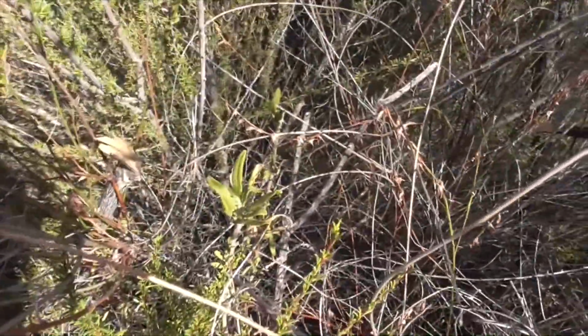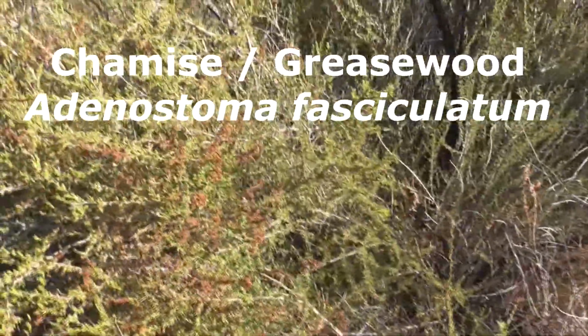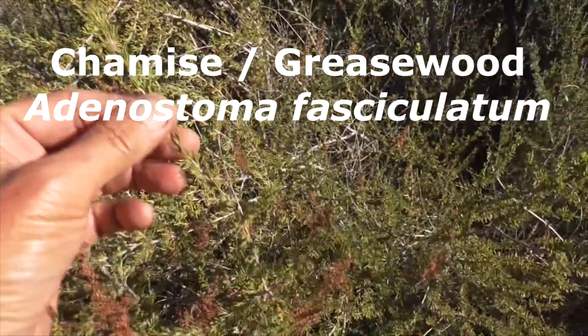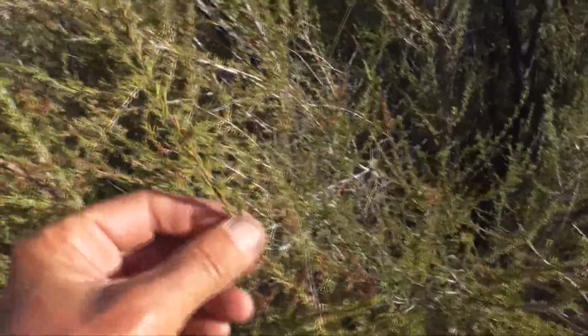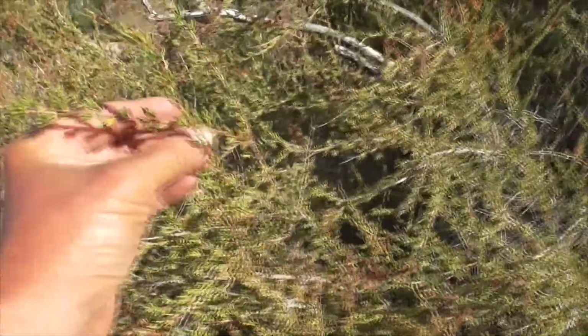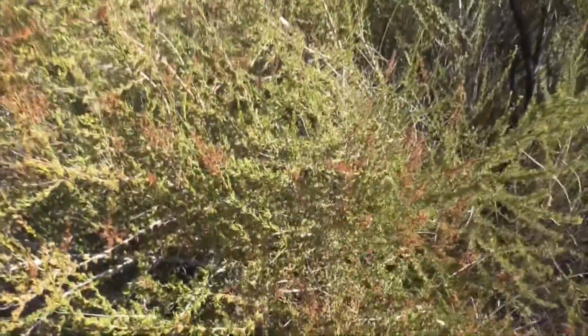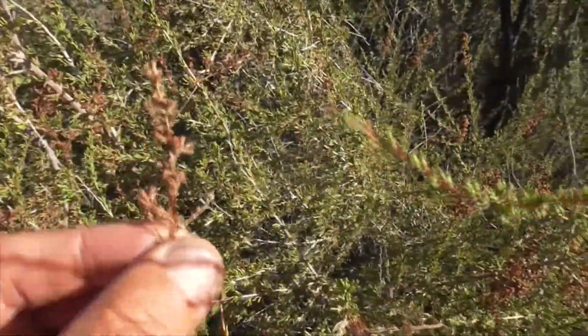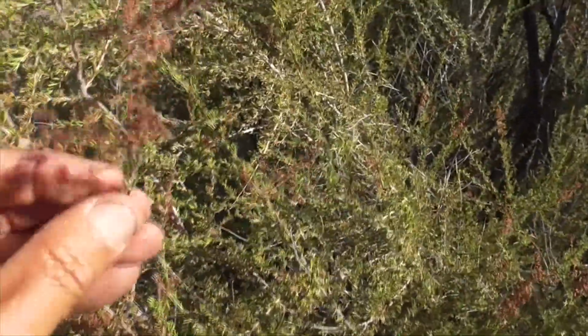We got some over here too. Right there. All right. So this plant is super, super common up here. This is our chamise, Adenostoma fasciculatum. It's called a greasewood because he's really greasy and he loves fires. Okay, so the seeds here, they're sterile, but if there's a fire, then they'll open up and propagate.